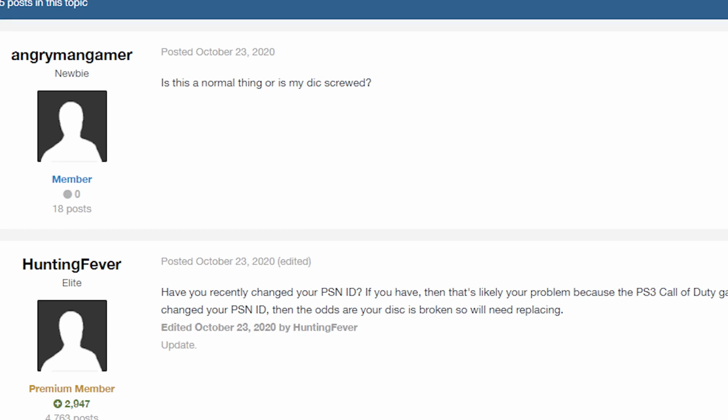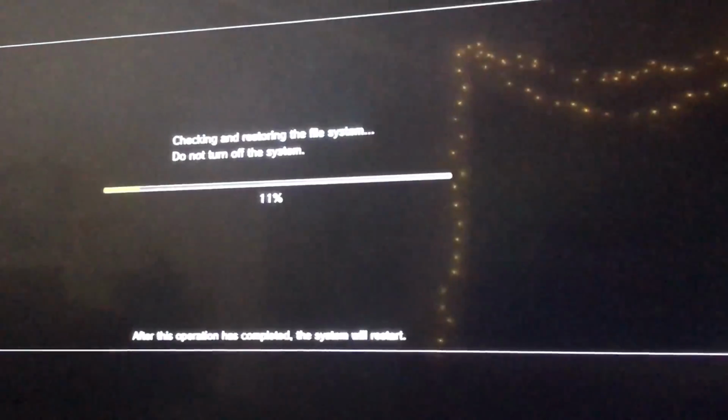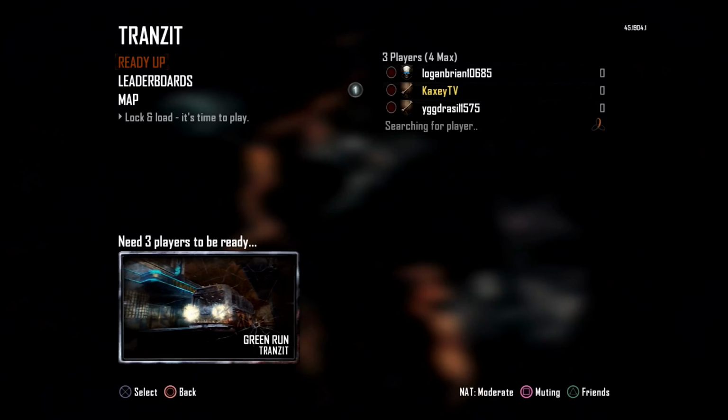A forum thread from a few years back gave me the only troubleshooting tip that could possibly save Black Ops 2 multiplayer. This works for zombies too, but unfortunately you'll still have to play Call of Duty Zombies, and personally I think watching the PS3 self-test is more fun. But to each their own.